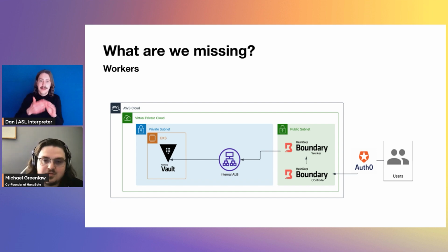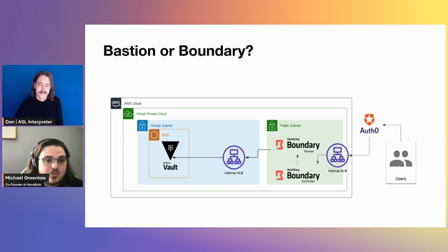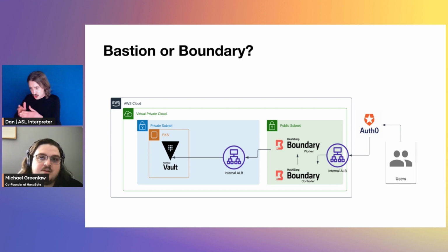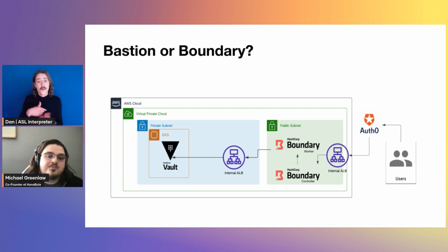And we'll discuss a little bit later. And so once again, we still are looking at Boundary as if it's a Bastion, right? It's still sitting on the edge. There's nothing in front of it. And so we thought, okay, maybe we can add another ALB, right? It's in the documentation. Let's see if we can throw this in front, have an ALB in front of the workers, and then another internal ALB in Vault. But once again, we're still increasing the amount of infrastructure we need. We're having trouble getting the networking down and getting it to work.